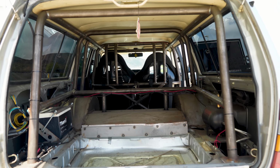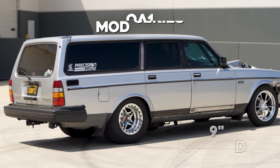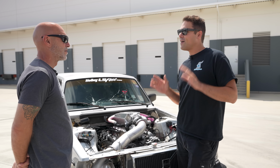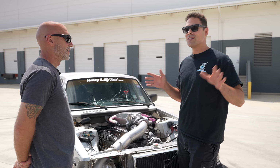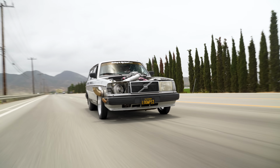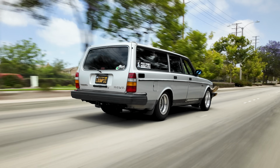So I threw a cage in it, did a 4-link, a big 9-inch rear end, good QA1 mod series shocks, all the good stuff. Just kind of was like, let's just have fun with the car. It's whatever it runs, and just a fun drag and drive style street car that we could run in 100-degree weather or start and drive anywhere, go to the grocery market and whatever. So that's what we did.